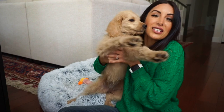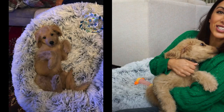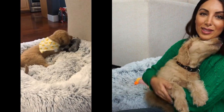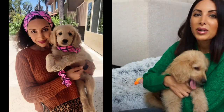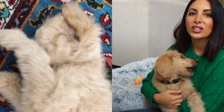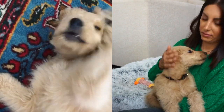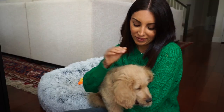She is a growing puppy. She's getting heavy. She used to be a lot smaller. I love dressing her up. I love putting bandanas on her. I just love playing with her. She loves biting, so I'm trying to get her to not bite me so much, but it's normal. And yeah, I love being with her, and I love cuddling with her.